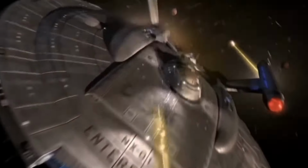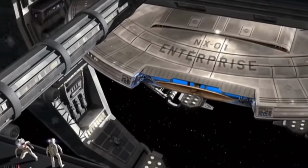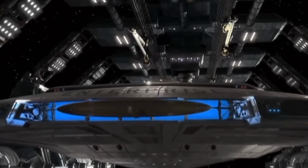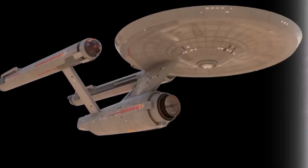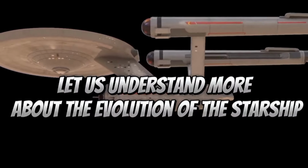The specifications of each major refit have seen the Enterprise expand and alter. Before Captain Kirk and his crew embarked on their first 5-year assignment, the Enterprise had already served as a veteran of the Federation fleet when it made its debut in Star Trek the Original Series. The Enterprise is integral to Starfleet's history, and every episode makes it very evident that she is the highest-ranking member of the organization. Let's understand more about the evolution of the starship.